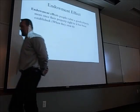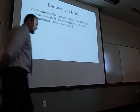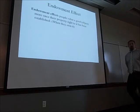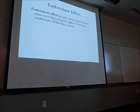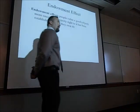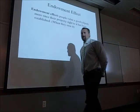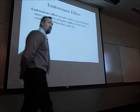Endowment effect. The endowment effect is this idea that what people think something is worth depends a lot on whether they own it or not. And that once you own something, you change your perspective on how much that is worth. I don't work in real estate, but you can see this in real estate a lot, right? People who don't own a house think the house is worth a lot more than the people who do own it. But it's not, there's self-interest involved there too, but it's more than that.